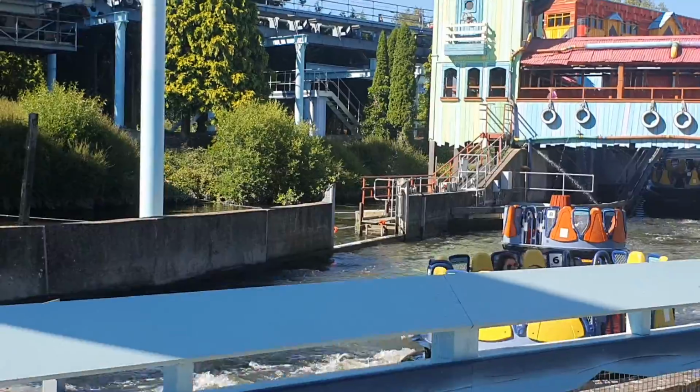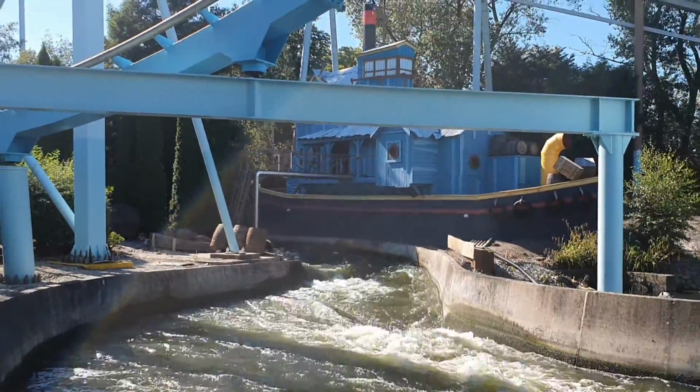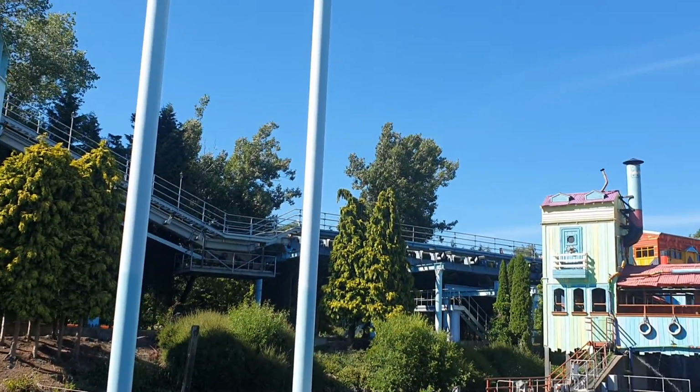There, just down here, you've got the recently reopened rapids. It's great to see them back and flowing again. Anyway, that's it for this one. I'll try and get a few shots of different things happening as we leave the park.